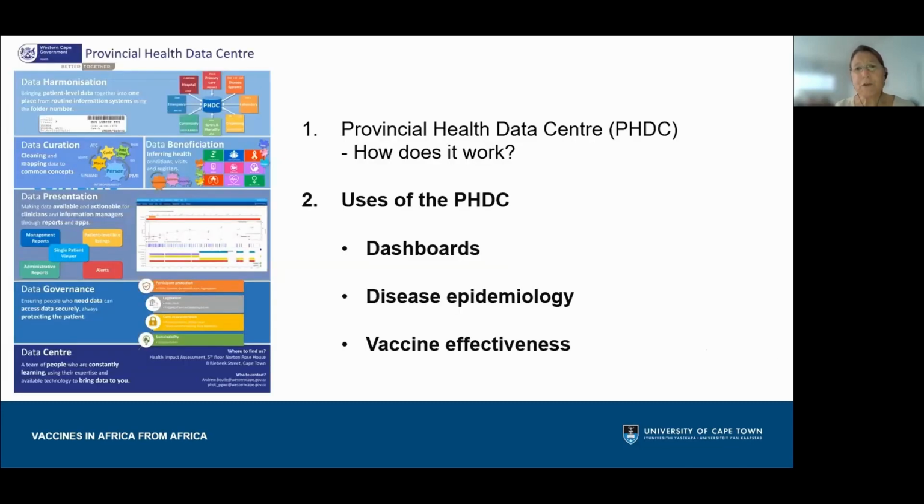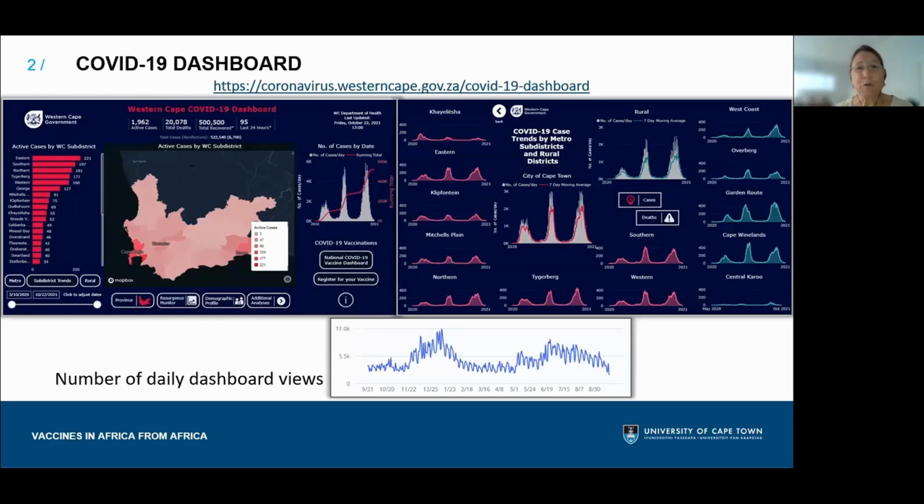So what are some of the uses of the PHDC? Well, as soon as you have this kind of wealth of data, everybody wants a dashboard, and COVID really highlighted dashboards for us. And so since the start of the epidemic in the Western Cape, we've had an interactive public-facing dashboard, which allows the public to drill down into our COVID data and has had over 3 million views. You can see very nicely in the graph at the bottom that the number of daily dashboard views has mirrored the waves of the epidemic.